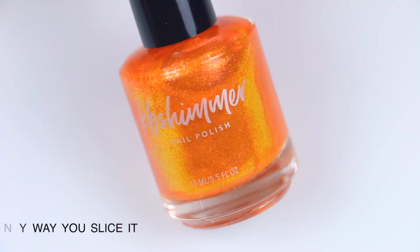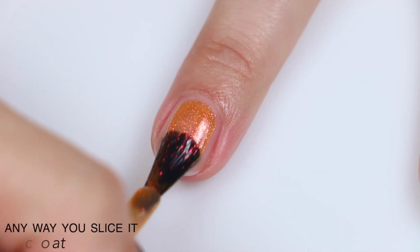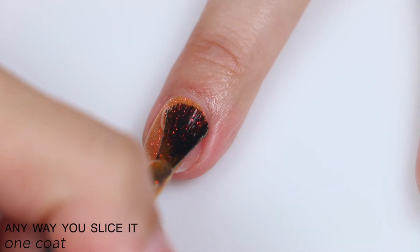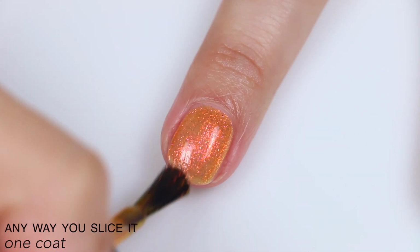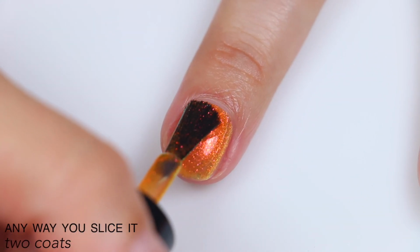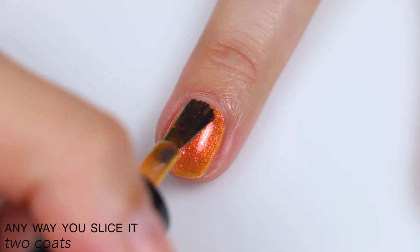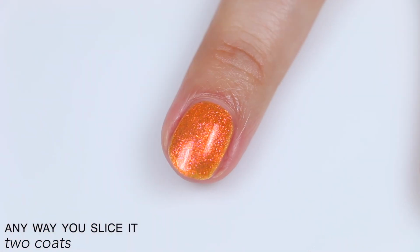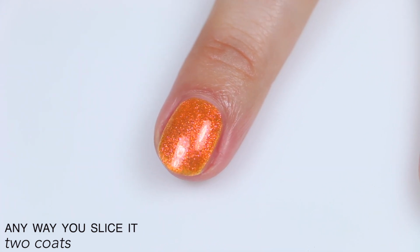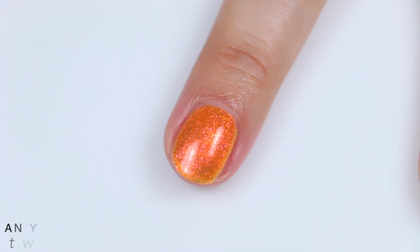The next polish is called Any Way You Slice It, and this is described as a bold orange shimmer. Good formula on this one, also sheer on the first coat, but also very even. You can see that it's a very sheer orange jelly base, and the coverage is more made up of individual shimmer. This glows. The shimmer in this is bananas, and the glow on it is equally bananas. This did cover completely for me in 2 coats. I did have a little bit of nail line showing, but it was very, very minor, so I didn't really worry about needing a 3rd coat. So that is 2 coats of Any Way You Slice It.